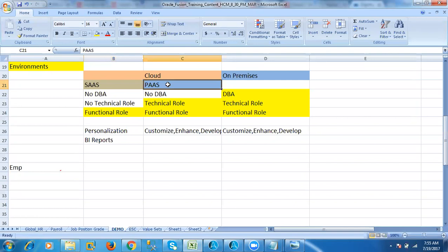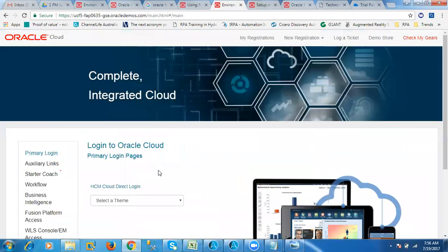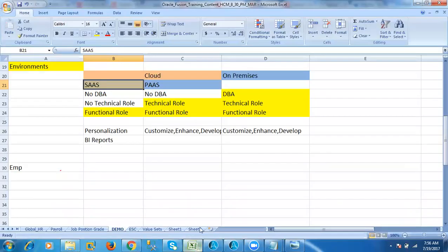SaaS model is nothing but software as a service. PaaS model is platform as a service. What we are going to use right now is the SaaS model. So in the SaaS model, what happens? There is no DBA work. Oracle's DBAs are going to take care of the entire 24/7 support. And there is no technical role. We don't find any technical jobs in the SaaS model, only very simple technical jobs.